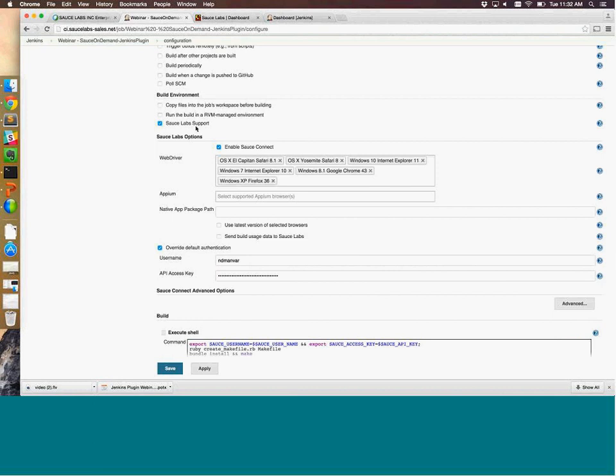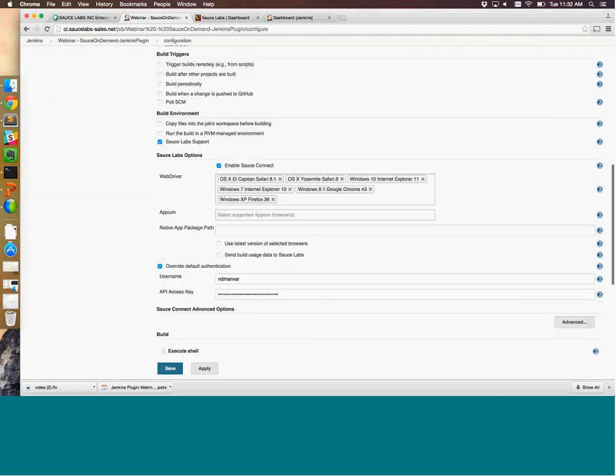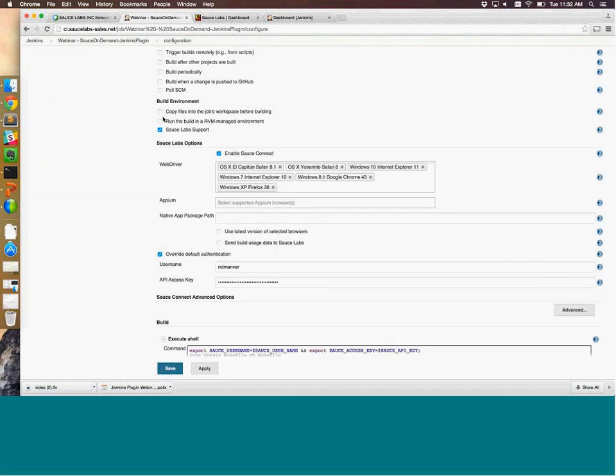If I understand the question correctly, Neil, maybe he's asking about there's a place to globally set your authentication details. So if you wanted to put in a username and API key, not just for this project, but for all of Jenkins, that still is available. We didn't highlight that in the demo, but that certainly is still something that you can do.